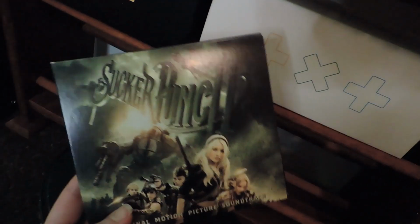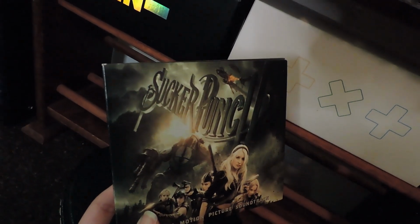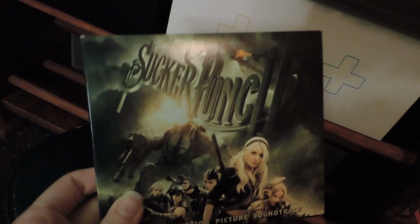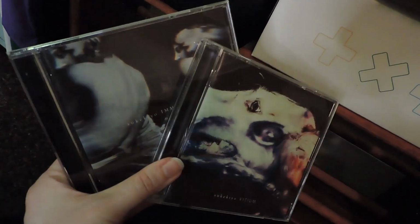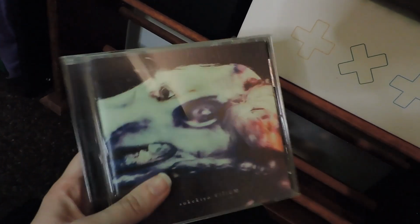And then this is the only soundtrack that I have, from the Sucker Punch movie, which the soundtrack was amazing. The movie, I know there's some mixed feelings about it, but you cannot deny that the soundtrack was really cool. Then I have 2 Tsukikyo albums from, I don't know, I guess when they were a reasonable price. And that's Kyo's side project from Dir en grey.